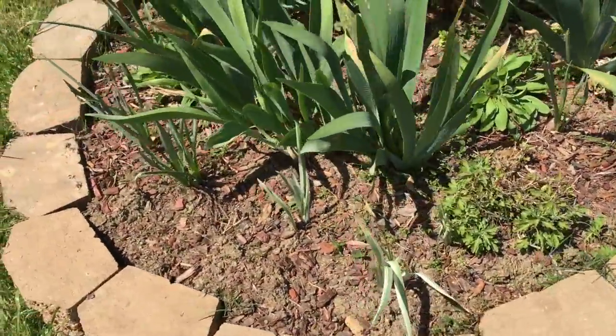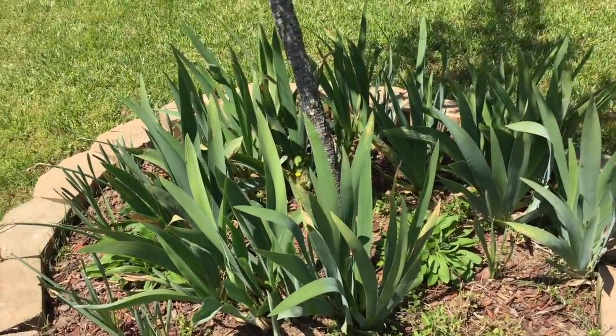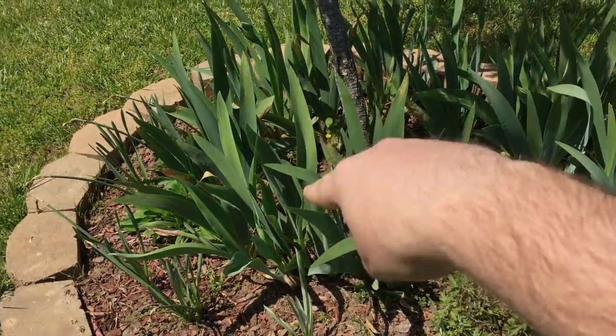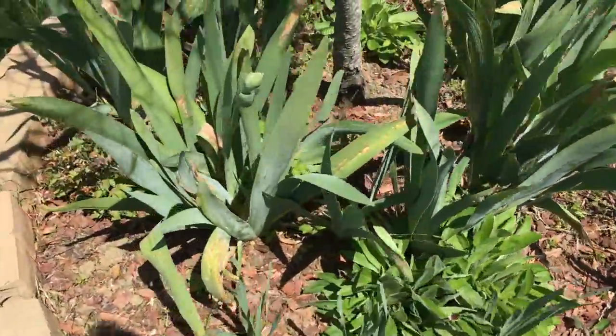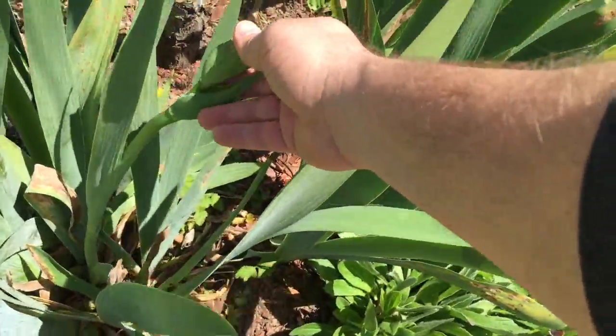But this is my other front bed. This is not particularly well cared for, if I'm honest. I haven't had time to get to this one much. We've got some iris up here. I don't know what these are. These will be a surprise. Oh look, one of them is gonna bloom. That's cool. Well, this surprise will be answered soonish.